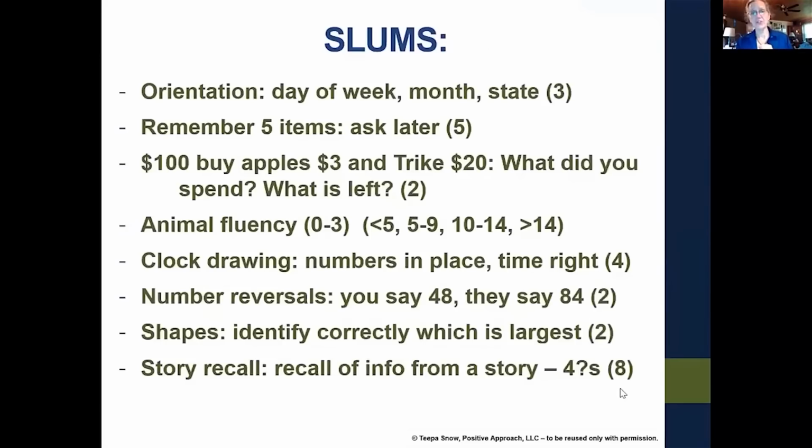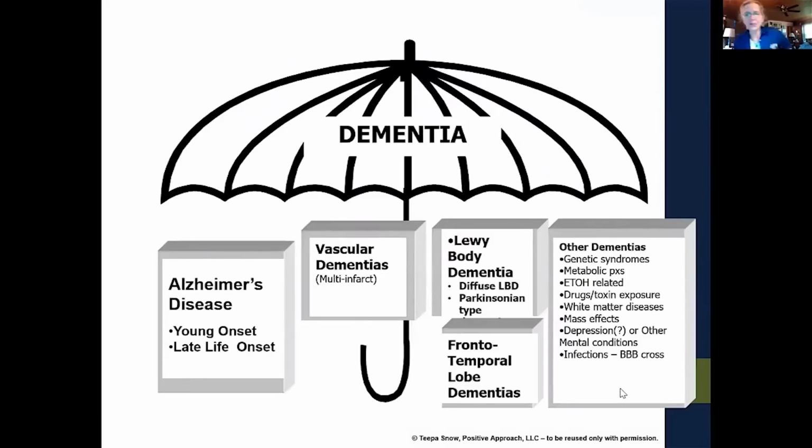Here's what I want you to do though. I'm going to have you look at the umbrella and then what we're going to do is I'm going to ask you which dementia I'm role-playing with Amanda. Okay, and we're just finding out what your baseline abilities are. Okay, so there's question number two that she just answered. I'm just going to pull it up.